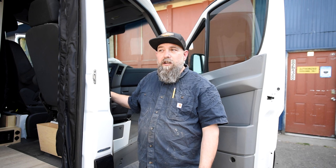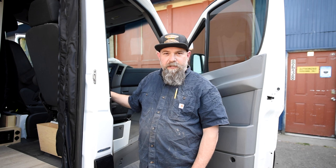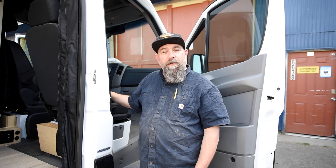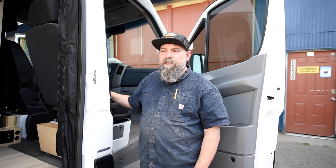The large power system basically translates into the multiple things that you're going to be able to do in here. We have a large Isotherm 195 fridge and freezer, as well as induction cooktop, air fryer oven, and a number of other appliances that are going to be run on the countertop. So having an ample power system in here was something that was a necessity, and that's about it.